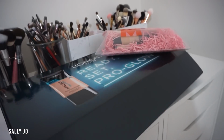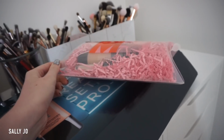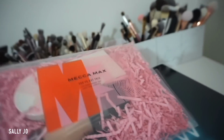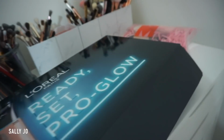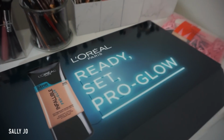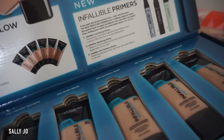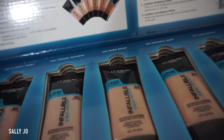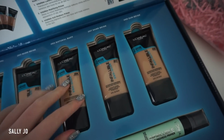Just opened some mail and we got a little bit of makeup. I also bought a photo album, but that was just something I ordered. I put this on my Insta story actually before I open it because anything pink is my aesthetic. I know I'm so annoying and fussy. And then we have this from L'Oreal Paris. It's dewy and glowy, so I guess the other one's just matte. So we've got all the shades here, which is cool. Definitely gonna keep, I think, Creamy Natural and maybe Sand Beige or Buff as well.